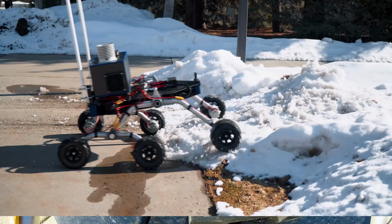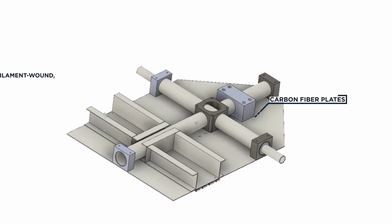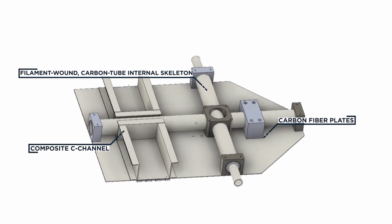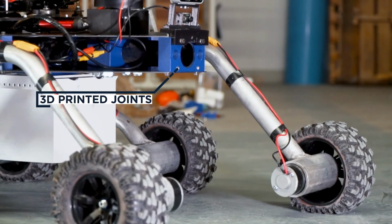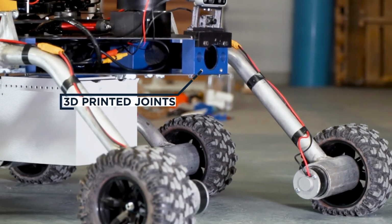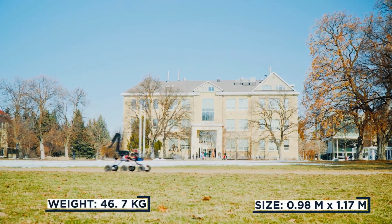test samples. The chassis for the Sandcrawler rover features dual carbon composite plates that incorporate filament-wound carbon fiber tubes that act as an internal skeleton. 3D printed joints suspend the composite plates and join the internal carbon tubes. The chassis was designed to improve stiffness, strength, and modularity while remaining lightweight.